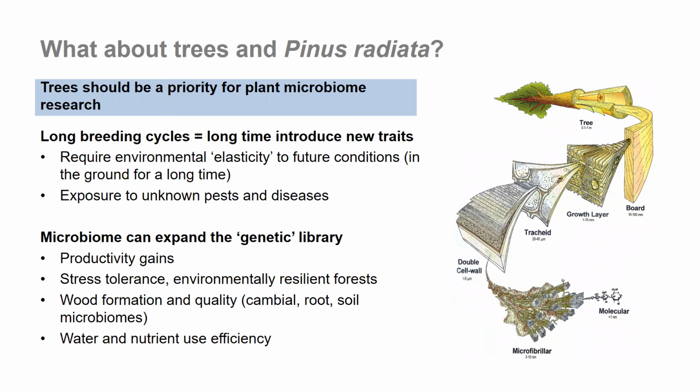Trees also require a large degree of environmental elasticity to future conditions. The conditions that we plant them in today are probably going to be quite different in 20 to 30 years' time. And this is not just the biophysical conditions of the environment, but things like diseases and pests, and maybe the way that we manage forest as well. So what we're proposing is that, like with the human microbiome and other environments, the microbiome of a tree is really a new genetic library that we can add to the tree to confer new traits. And whether this is around productivity gains, stress tolerance, environmental resilient forests, wood formation and quality, there's lots and lots of opportunities there, and we haven't even really started exploring these.